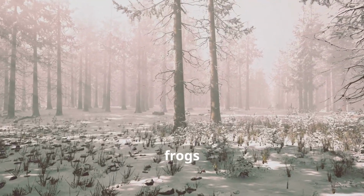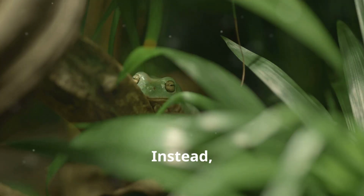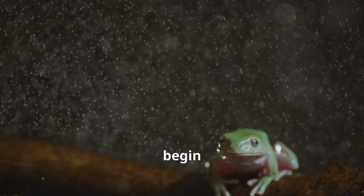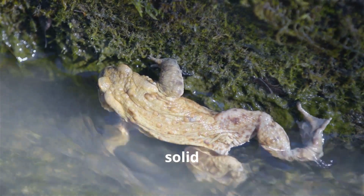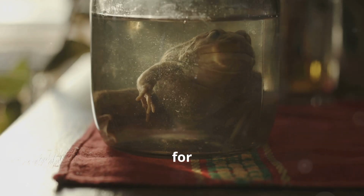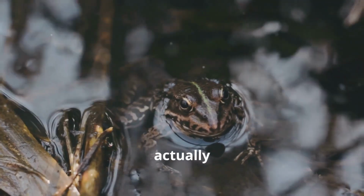When winter hits, these frogs don't hibernate like bears or burrow deeply like some other animals. Instead, wood frogs find a safe spot under leaves or in a shallow burrow and begin an incredible transformation. As temperatures drop, their bodies begin to freeze. And we're not talking just chilly here. Up to 70% of the frog's body water can turn to solid ice. For most animals, even just partial freezing would be fatal, but for wood frogs, it's all part of the plan.